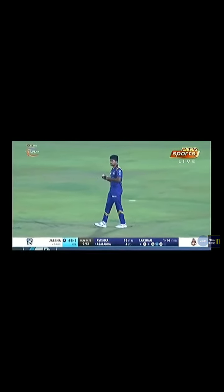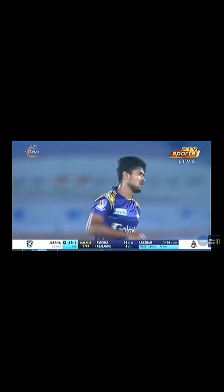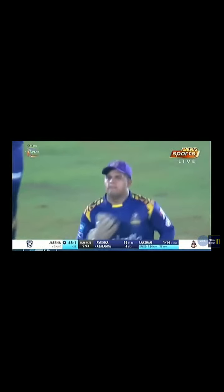50 for 2, 51 for 2 has been the best power play score for the Jaffna Stallions. Champion shot to start proceedings for Sri Lanka. Playing a miss, and what was a very good over, one wicket and 6 runs, 48 for 1.